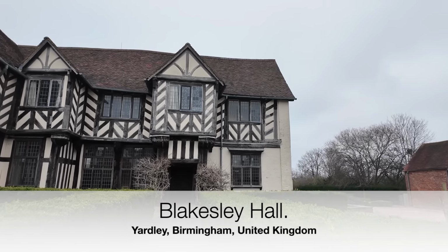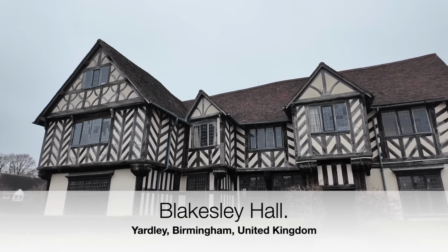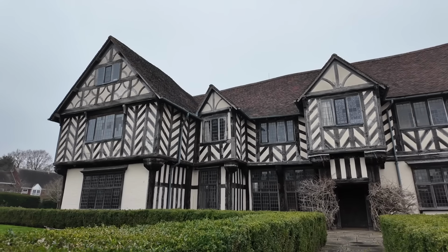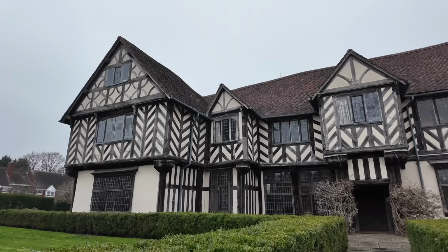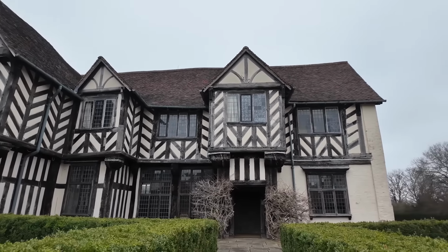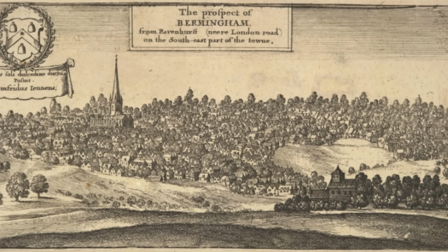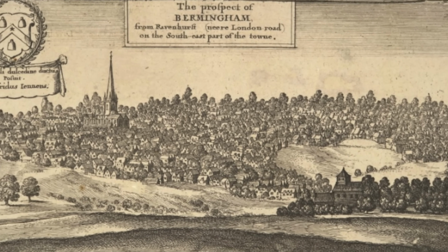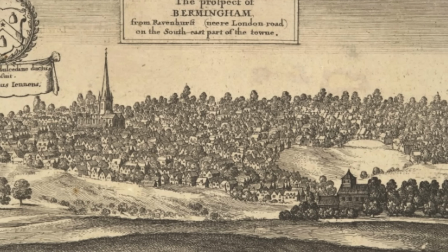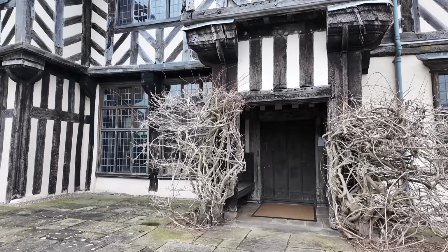Welcome to Blakesley Hall. It was built in 1590 during the reign of Elizabeth I. At that time, Birmingham was not yet the industrial city we often picture. It was a much smaller place, a market town surrounded by farmland, woodland and scattered settlements. And houses like this would have been part of that landscape.